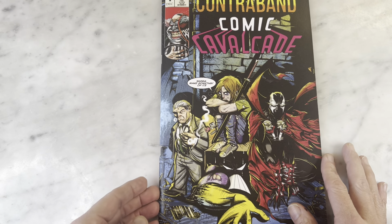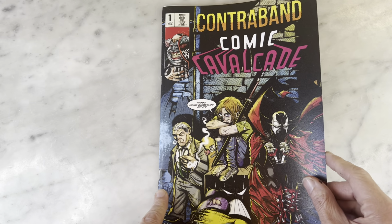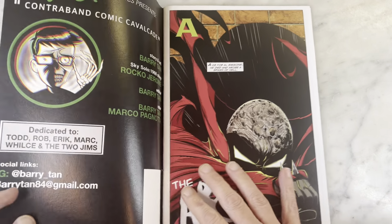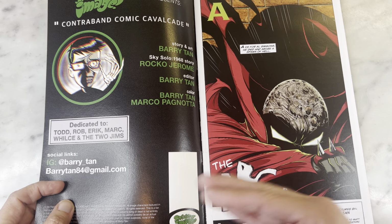I mean, how can you not be a fan? Look at this crazy detailed art. This cover is colored gorgeously. I love Violator here. So, he did the ABCs of Image Comics.